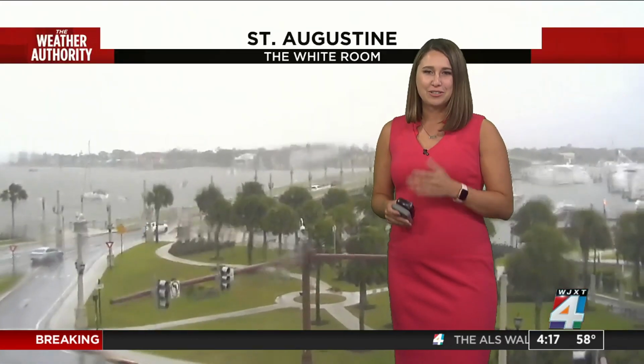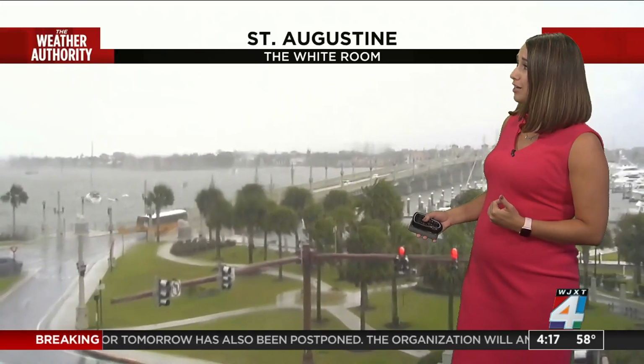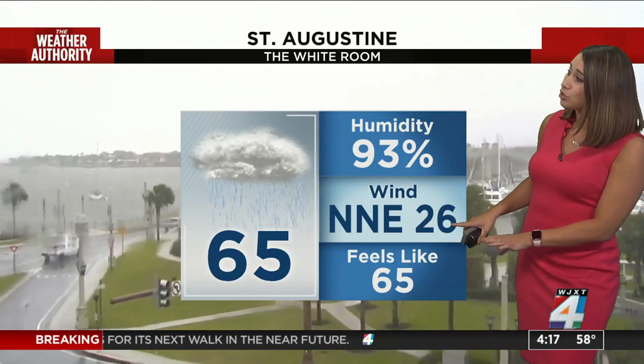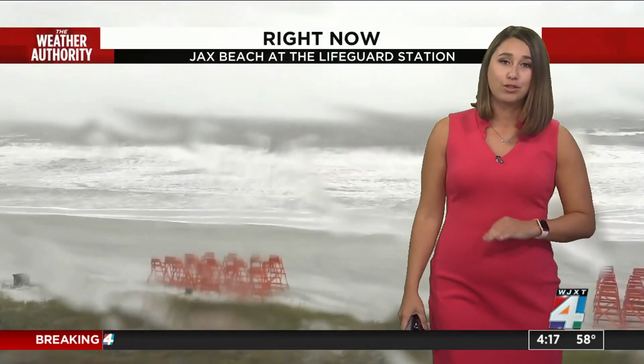Well, Tarek, those conditions are only going to get progressively worse as we head through the next 24 hours. Here's a live look at St. Augustine. You can see the camera's very shaky as those strong winds make their way through. There are no water droplets on the camera because they're actually streaming across the camera. The winds are out of the north-northeast, sustained at 26 miles per hour. Temperatures right now chilly, only at 65 with those cloudy skies.